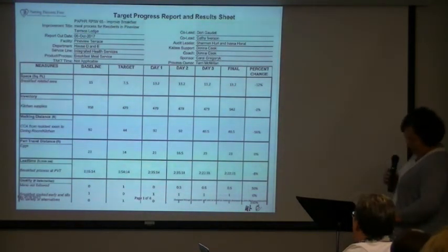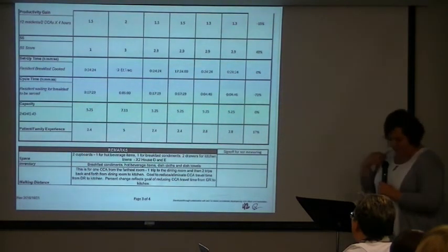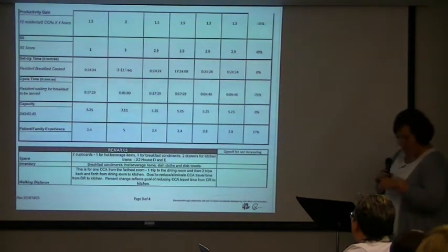But we've also shown in the cycle time that once residents have come to the breakfast table, they're not waiting near as long. And so we've almost deducted 13 minutes per resident for that wait in between.